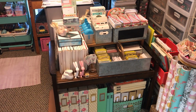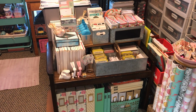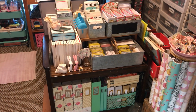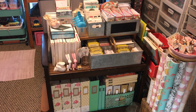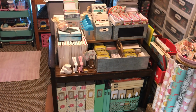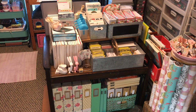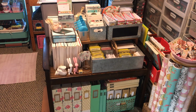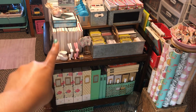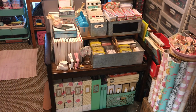Okay, so last year I did a craft room reorganization. A lot of the stuff that I have in my last year playlist is still the same. I'll be showing you that in another video. It's all still the same. I haven't really changed anything as far as that particular playlist from last year. But today I want to show you my project life section here and how I have it organized.